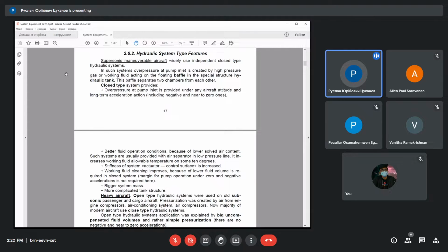In such systems, overpressure at the pump inlet is created by high-pressure gas or working fluid acting on the floating baffle in the special-structure hydraulic tank. This tank you will see a little bit later when we discuss components. But the main idea: the baffle, like a piston in the hydraulic accumulator or fuel accumulator, will separate the air chamber from the fluid chamber, and so prevents air from dissolving in the fluid.